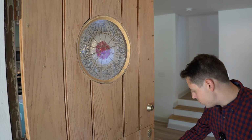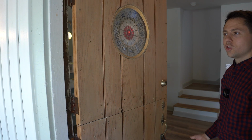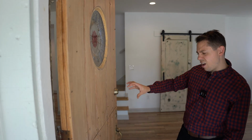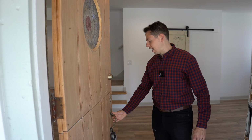So they've been able to maintain the original door hardware. And man, when the doors are from so long ago, they always feel so good. The mechanisms in them, I love. I mean, it's not like, is it open, is it not open? It's a firm click and it's engaged.